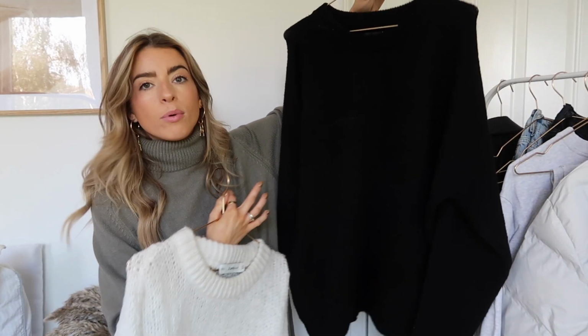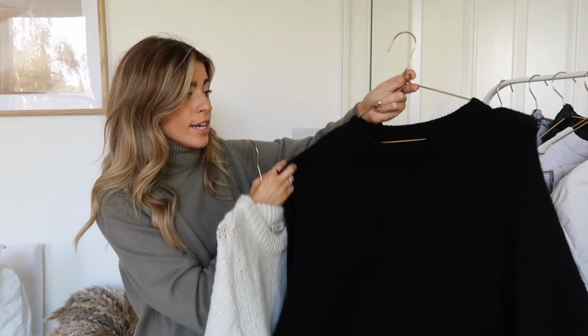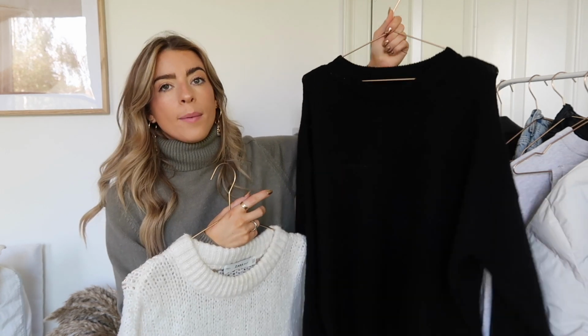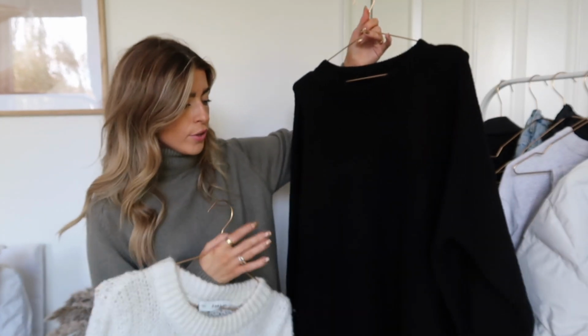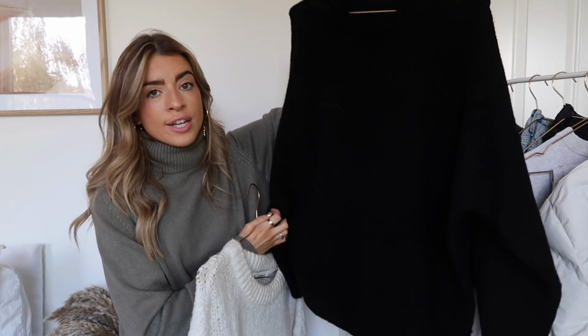This one is just a simple black one from, I was gonna say Zara, it's from ASOS. Really nice knit actually. I got this in a size 12. I usually buy jumpers in a size 8. I just wanted it to be a little bit baggier, or longer even, just so that it would sit nicely with my jeans. I really hate it when jumpers sit at a really awkward length. It infuriates me, so I got it a few sizes up just so that it would sit a little bit longer. But I love this. I think it's really nice. Just a simple thin knit jumper.